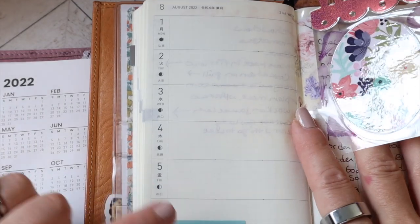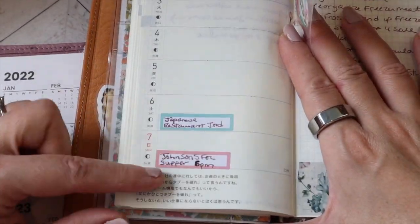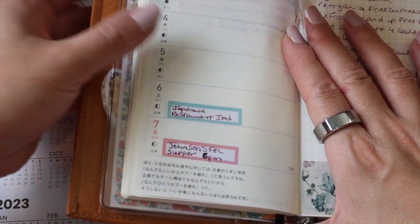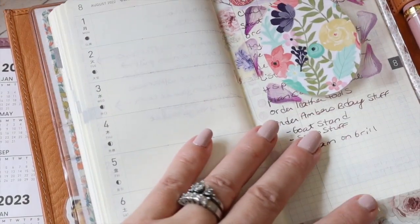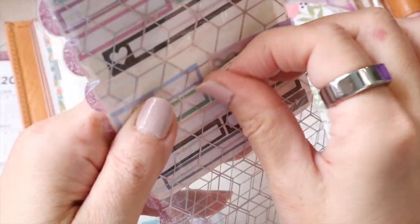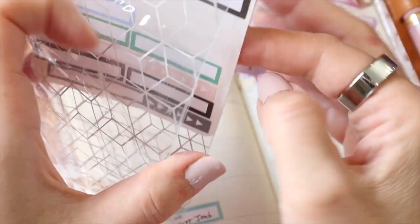I also always have my plans, like my physical appointment plans here. And there's one more that I need that just came up. So my fingernails are way too long right now.